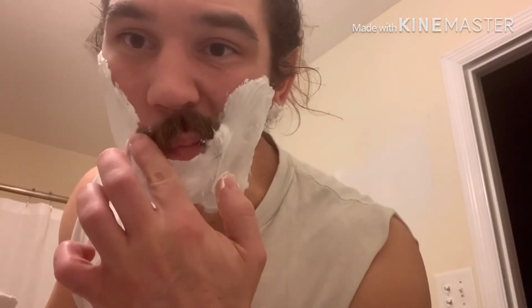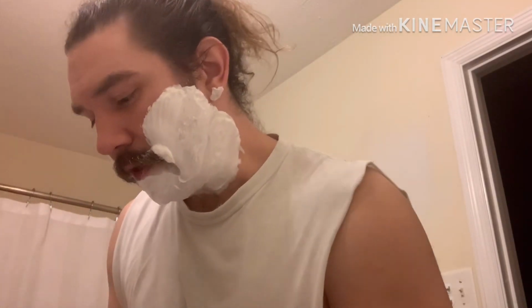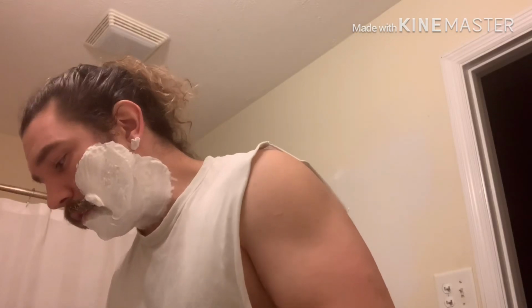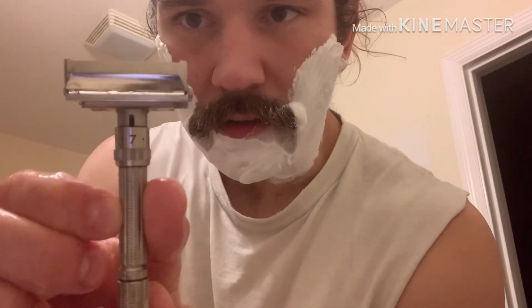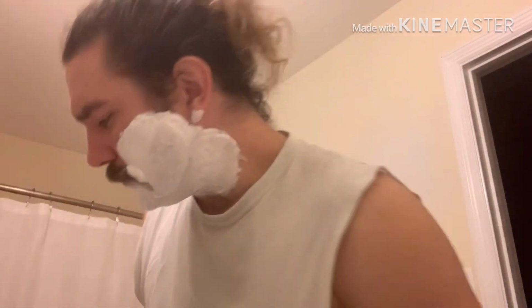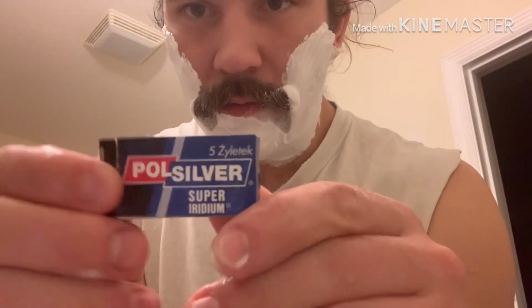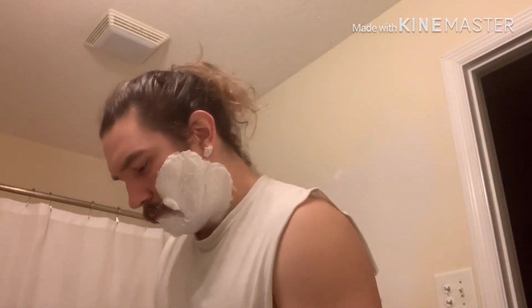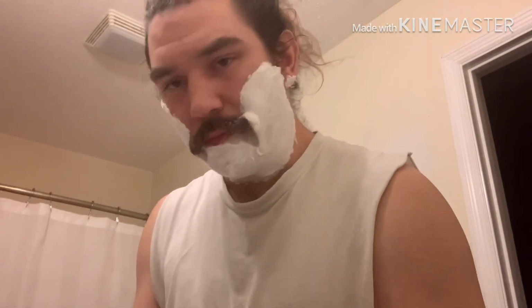Well, there's that. All right. Rich, dense, thick lather. We're going to be using a Gillette Slim Adjustable on setting number 7. And one of my all-time favorite blades, Polsilvers. These are incredibly sharp, but comfortable.